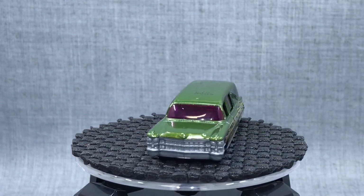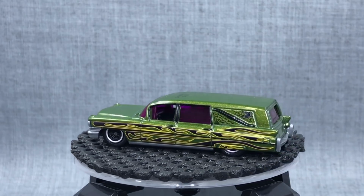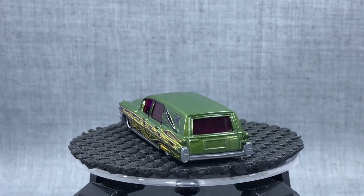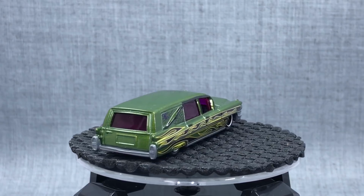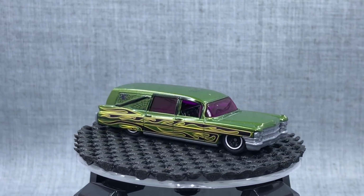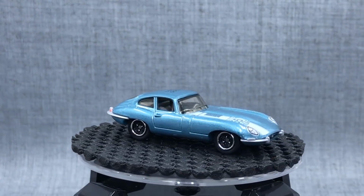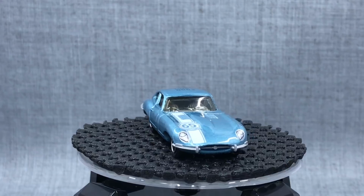This one actually had a little hand escaping from a coffin in the back. I don't know if it still does. It's hard for me to tell, but once this comes out, you guys can take it apart and find out. That is the third car in this pack. What is the fourth? It is the Jaguar E-Type. That is the fourth model in this pack.